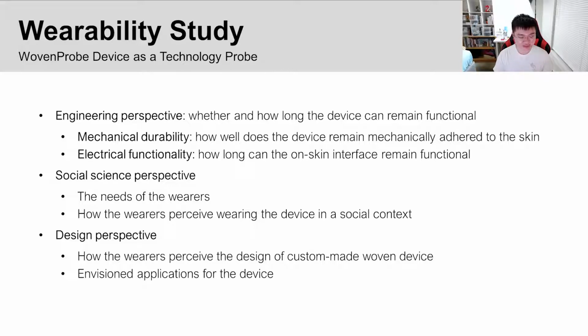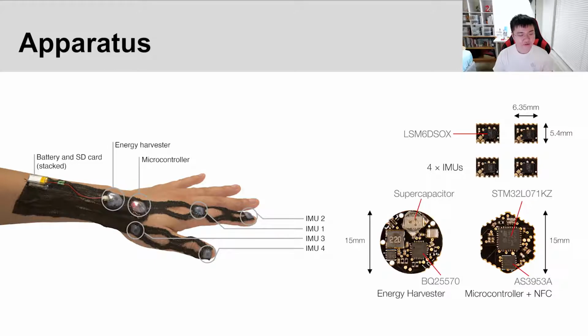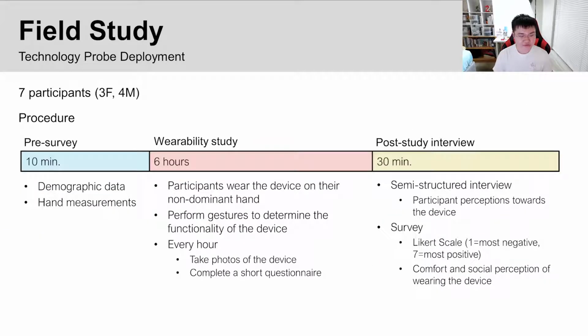of designing on-skin systems. Our WovenProbe hardware system includes 4 IMUs, 2 each on the index finger and thumb, a microprocessor, an energy harvester which is used for power management, an SD card, and a 3.7-volt 40 mAh LiPo battery which powers our prototype. We recruited 7 participants for our field study, which consists of a pre-survey, the wearability study in which participants wore the device for 6 hours, and a post-study semi-structured interview.